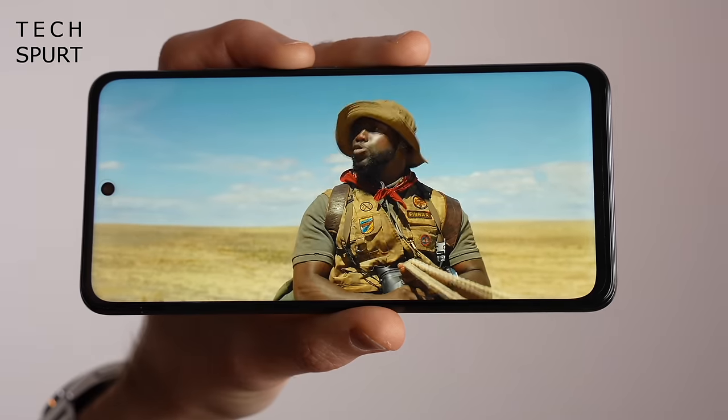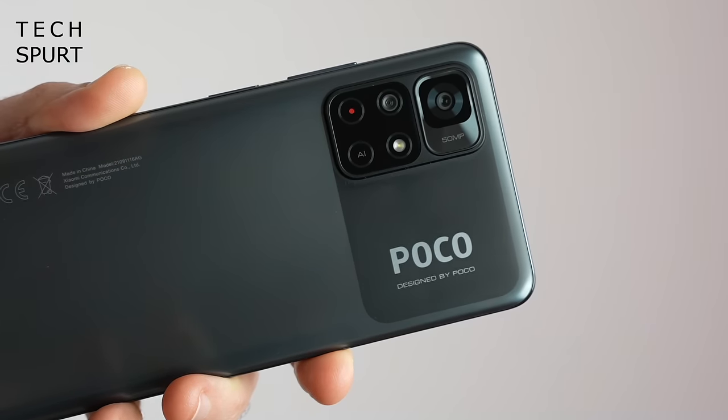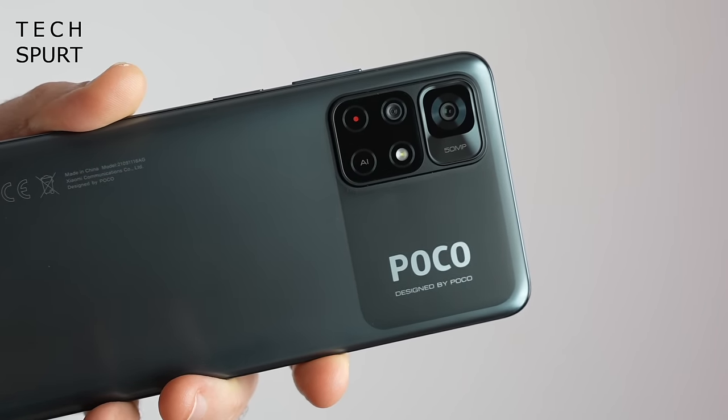And the best part of the Poco M4 Pro 5G is possibly the way it doesn't actually have a macro lens or pointless optical extras thrust onto the deceptively large camera chassis.